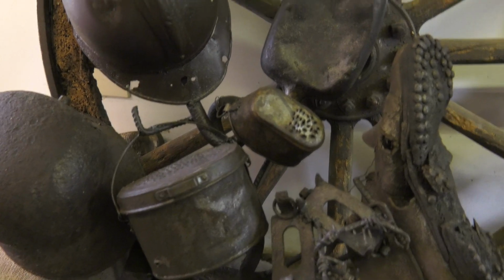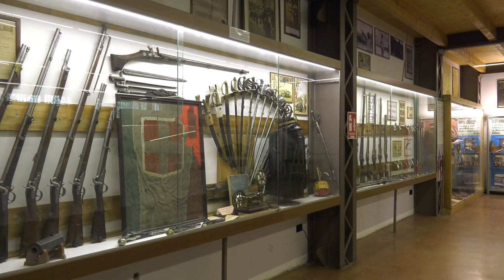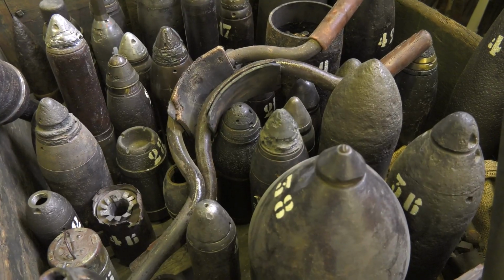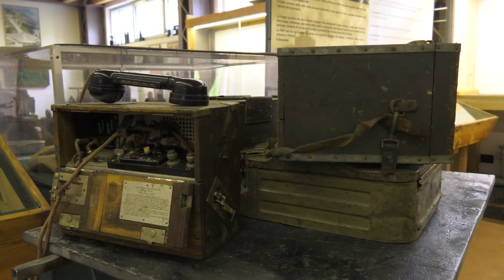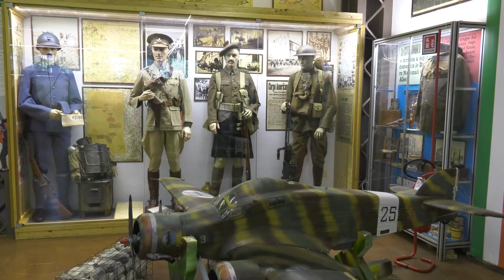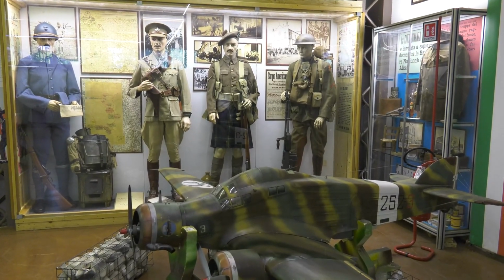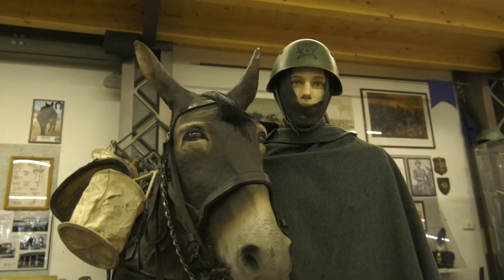The Great War. The first section is devoted to the outbreak of World War I, with a focus on the Vicenza front. The exhibit gives visitors an overview of the conflict through the equipment, armaments, personal items, and uniforms of the belligerent armies.